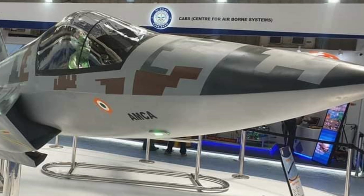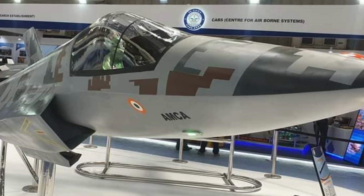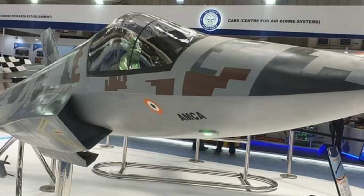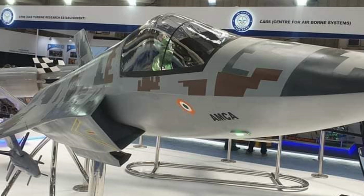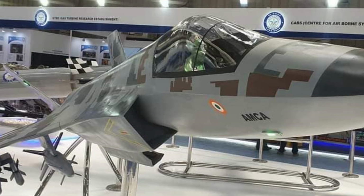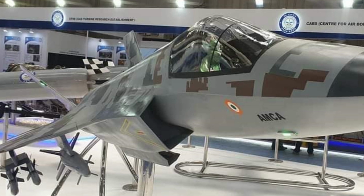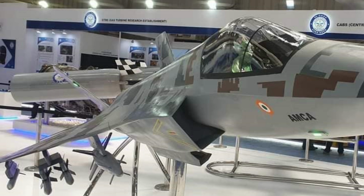Talking about its production and delivery, the AMCA project will have private participation as well under the framework of a special purpose vehicle. The first flight of AMCA is expected to begin between 2025 and 2026. It will be in full production by 2029. Initially, 6 squadrons of AMCAs have been planned.